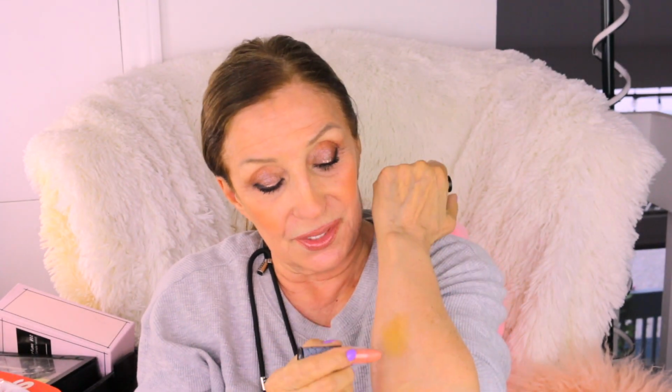This is Shy by NYX. It's such a beautiful color. Look at that. But it's too pale for me. I'll show you. It is beautiful, right? I would say in the center to pop your lips.